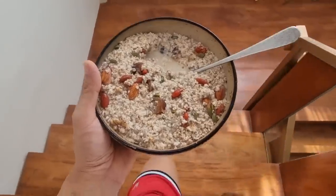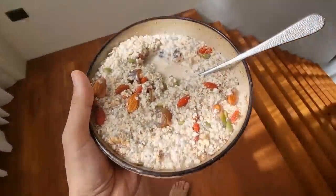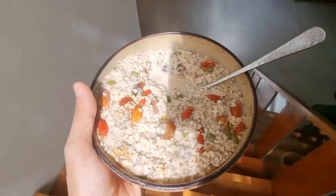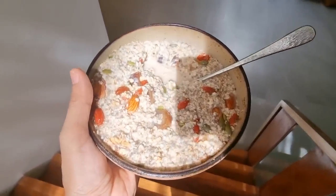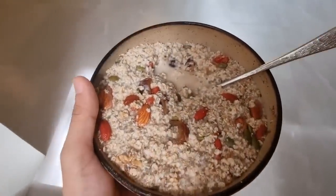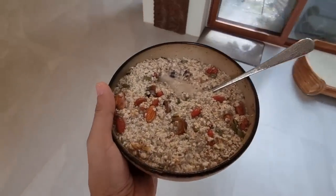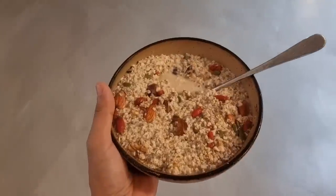Basically, to make overnight oats, you just take oatmeal, put in some water, throw in whatever you want. I've got pumpkin seeds in here, almonds, cut up dates, goji berries, chia seeds, and cinnamon powder. Super healthy breakfast, power breakfast. Guys, promise, if you eat this every morning, it is so nutrient dense, you'll feel great through the day.